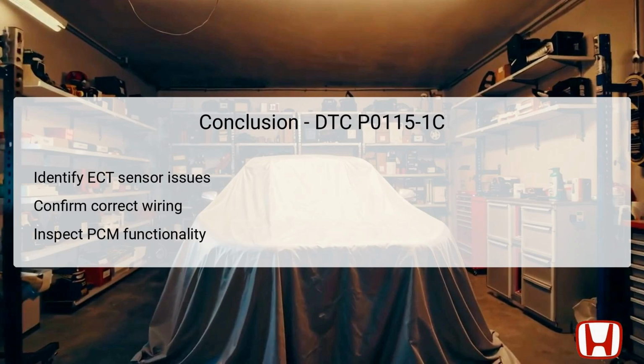If needed, the PCM itself should be inspected, particularly if issues persist after addressing the sensor and wiring. Implementing regular preventive maintenance practices will help ensure ongoing operational reliability, contributing to better vehicle performance and longevity. By following these steps, technicians can systematically resolve the issue while enhancing the vehicle's efficiency and reliability.